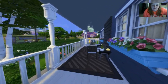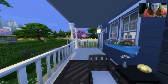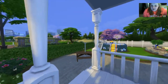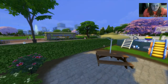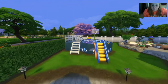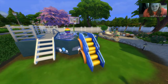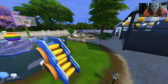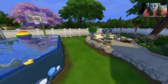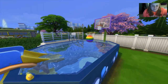Okay, so going back down here, we are going to go down the back stairs, and immediately there is a picnic table. And then over to the left, we have a gorgeous swimming pool, which is just a swimming pool and a foundation. Obviously, those little stairs don't work. I stacked them up to make them look like a little slide. Your Sims cannot slide on them. It's just, again, for aesthetic. The basketball hoop, again, your Sims cannot use.